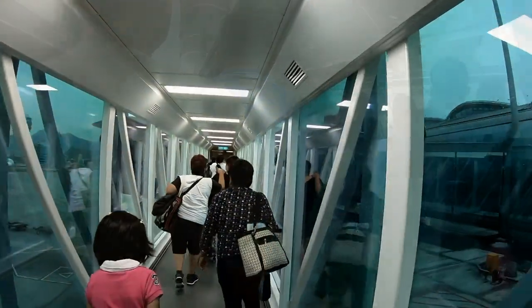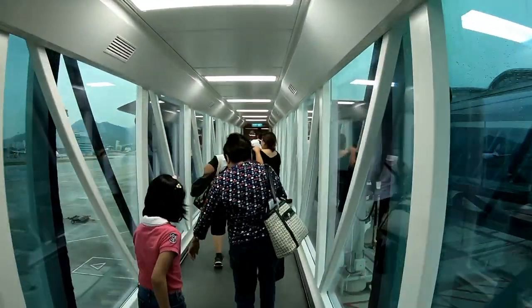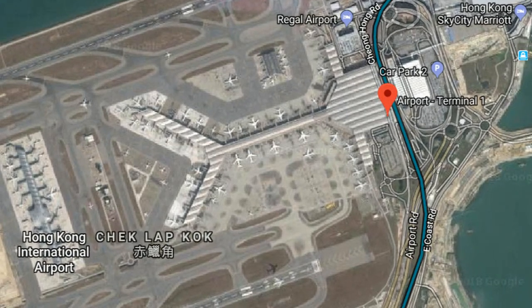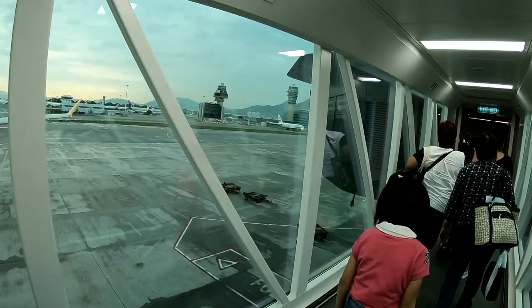We finally arrived at the Hong Kong International Airport, which is located at the man-made island of Chek Lap Kok. We are now on our way to immigration.